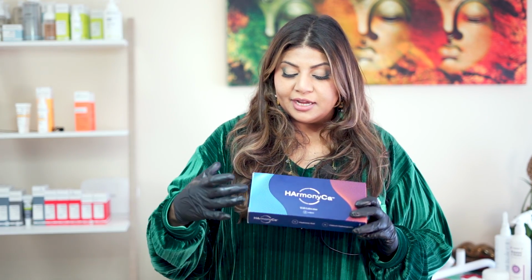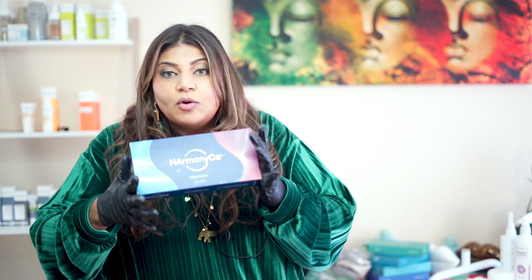This is what we're going to use as the biostimulator. I'm going to discuss it in another video, comparing it to others. So Harmonica: HA, hyaluronic acid, Harmony, and then calcium hydroxyapatite. They're calling it a hybrid injectable. We were chatting about it during the week with some colleagues. You have to also separate marketing from science, and of course there is an element of marketing in calling it a hybrid injectable. That's its tagline, but it is an interesting product with some good uses in the correct patient.